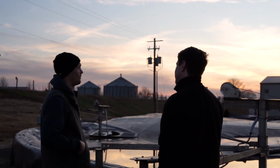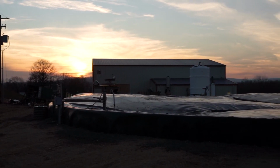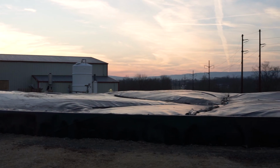So what I'm most proud of in our work at Rhineford Farms is it's really fun to know that our farm is feeding people. And then on top of that, what doesn't get eaten, we're finding a better use for the waste. And so it's fun to be on the production side, producing food for people, and then also seeing the end product come back here.